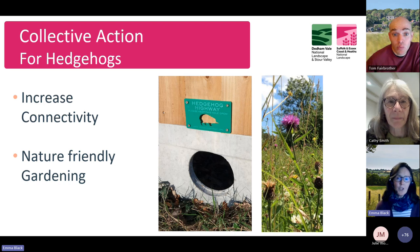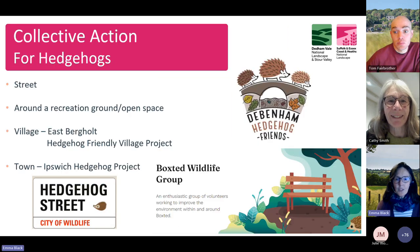They can't just survive in just one garden. So we need to make sure that we do work together as a community and collectively to ensure that future populations are increasing. So I'm just going to talk to you a little bit about the different ways that you can take collective action. There's all different sorts of levels.